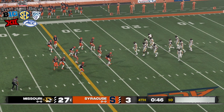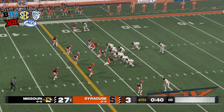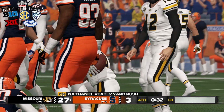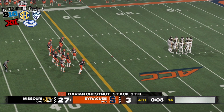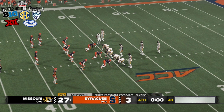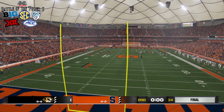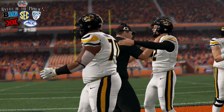From their own 28-yard line. 2nd down. He makes it out to maybe the 30-yard line. Down. This one's in the books. The Tigers take this one, 27-3.